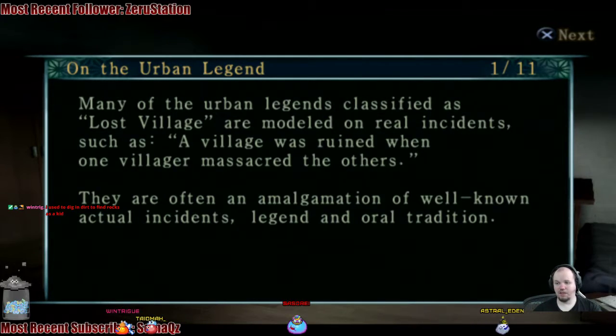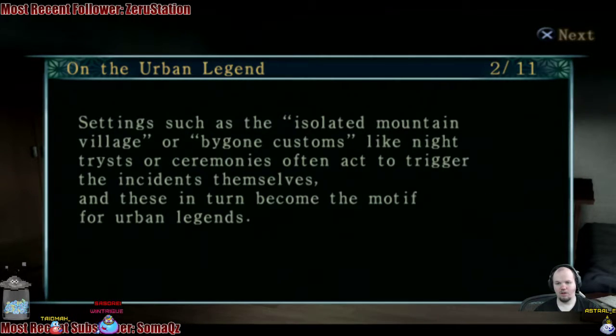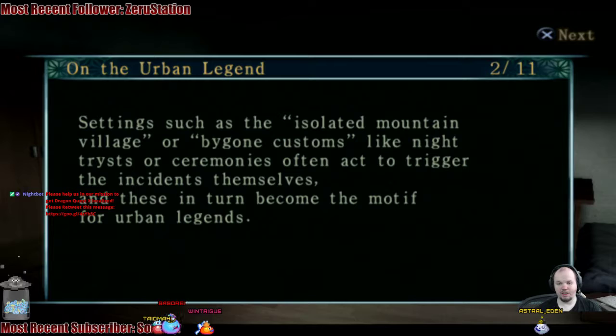Many of the urban legends classified as Lost Village are modeled on real incidents, such as a village was ruined when one villager massacred the others. They are often an amalgamation of well-known actual incidents, legend, or oral tradition. Settings such as isolated mountain village or bygone customs, like night trysts or ceremonies, often act to trigger the incidents themselves, and these in turn become the motif for urban legends.